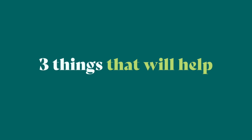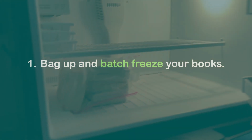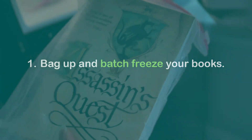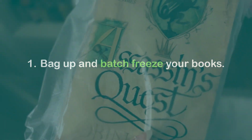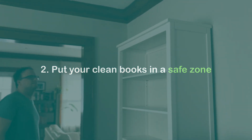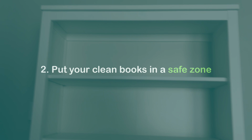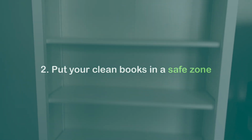His advice was that we handle this in a systematic way. Here are the things that we're trying and hoping will pay off in the end. We started the process of freezing them to kill the bugs and any eggs within the books, and we needed a place to put the books afterward that was not in piles on the floor, because that is a risky location for them. We wanted it to be a bookshelf. So we decided to get a bookshelf from IKEA, and Jeff drove out, got it, and built it the next day.